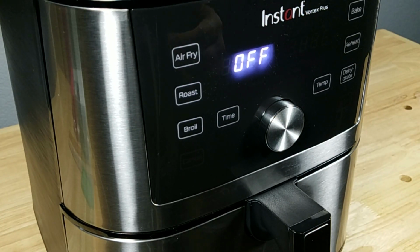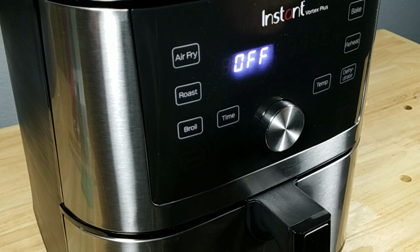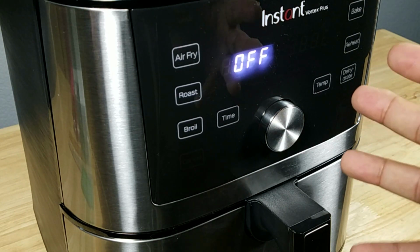Well, all right, guys, that's how you use the Instant Vortex Plus Air Fryer. Cut down on your time in the kitchen. It's easy to use. It's more energy efficient. Your food's going to be healthier.